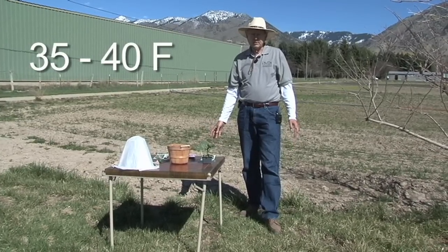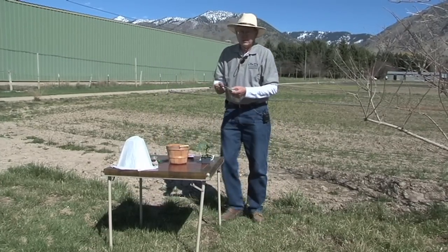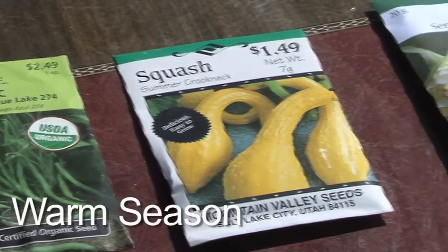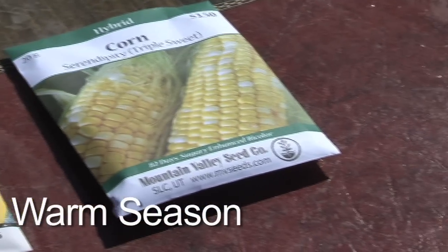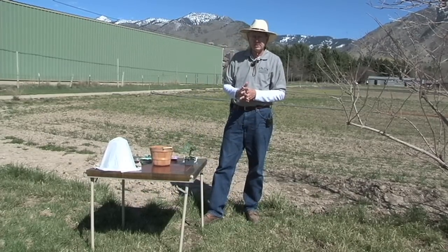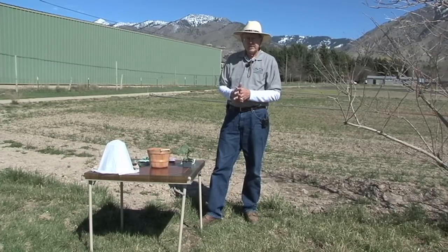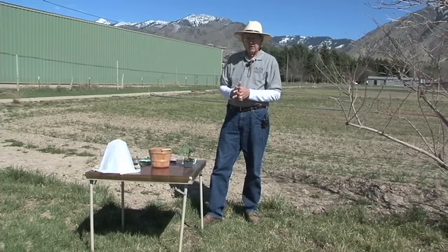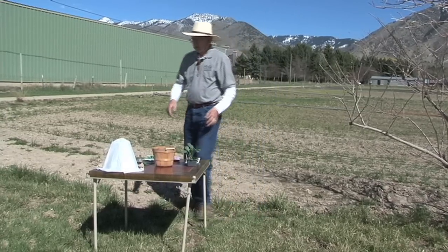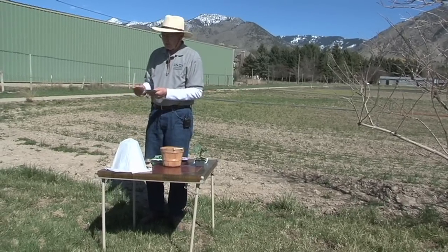Now the next set of crops are so-called warm season crops, and it includes things like cucumber, beans, squash, and of course everyone's favorite, corn. These vegetables are usually planted around the time of the average last spring frost. That often coincides with the day when the first apples are in bloom, and so they can be planted around that time.